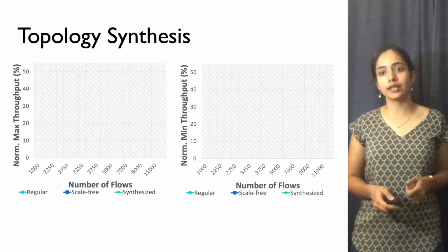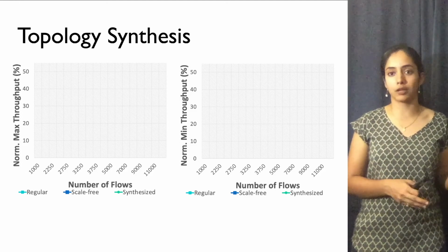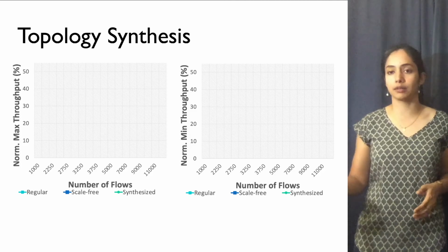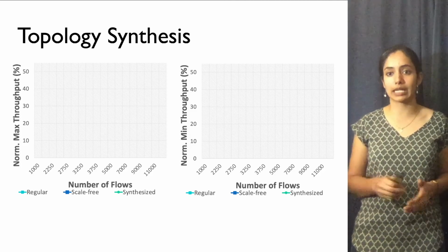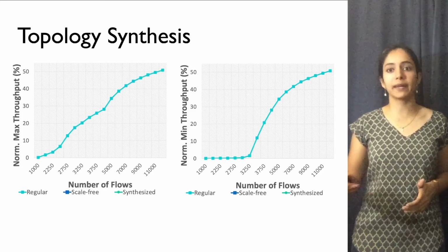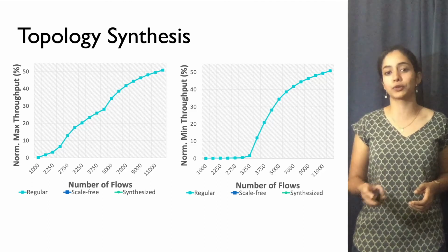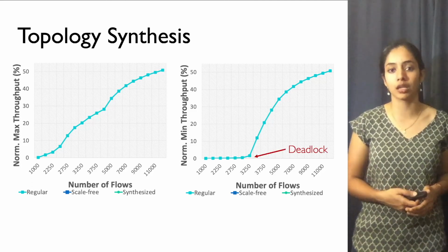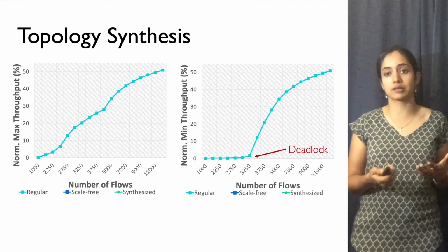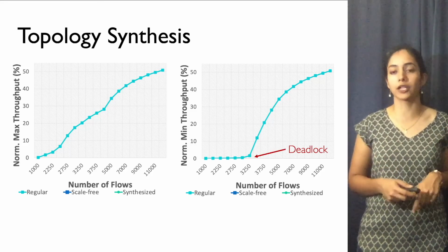To look at this, we compare the max and min throughput normalized to 100% as we vary the number of randomly sampled demand pairs on the x-axis. We first look at a random regular graph, which, as expected, its throughput improves as you increase the number of flows, but the min throughput is close to 0 for up to 3,250 flows. This is because of a large deadlock that involves all channels in the topology.